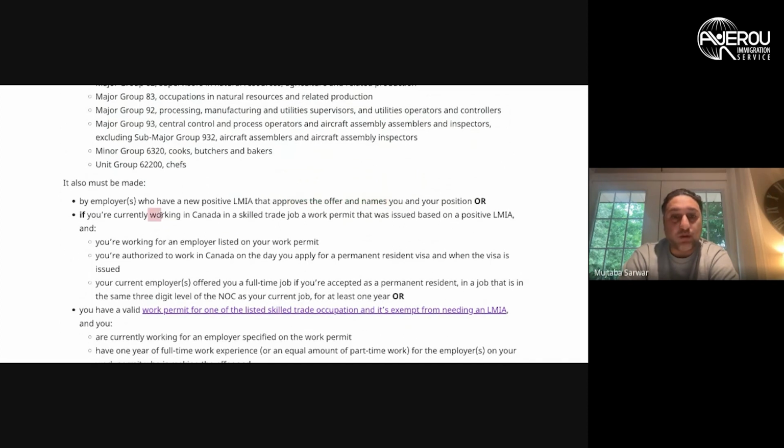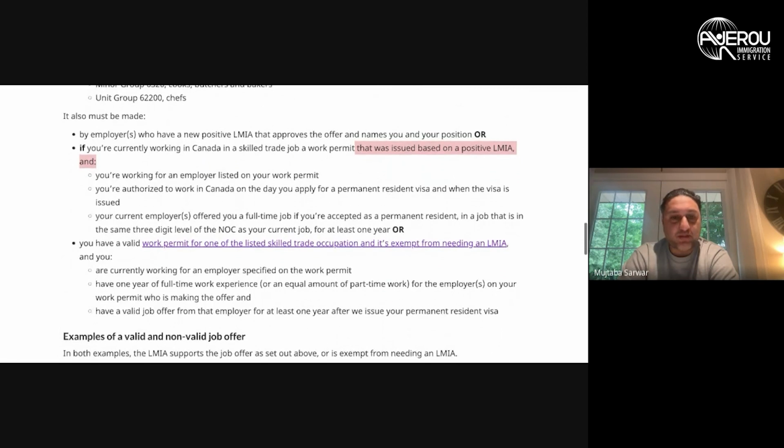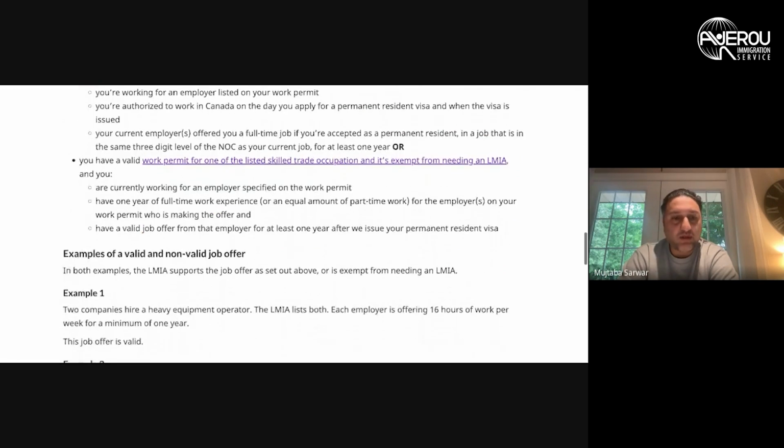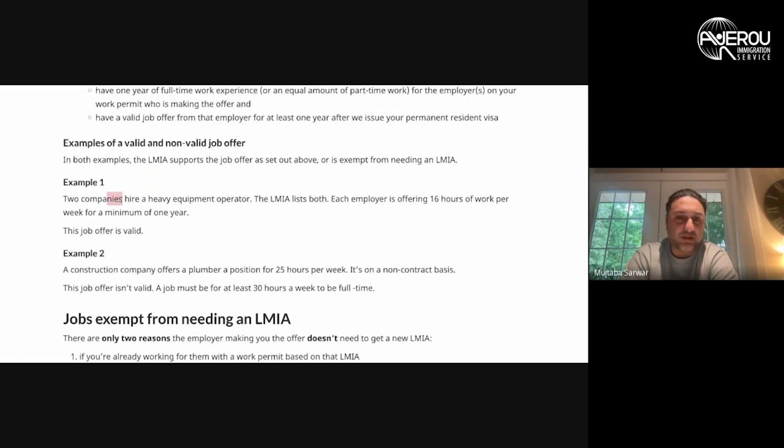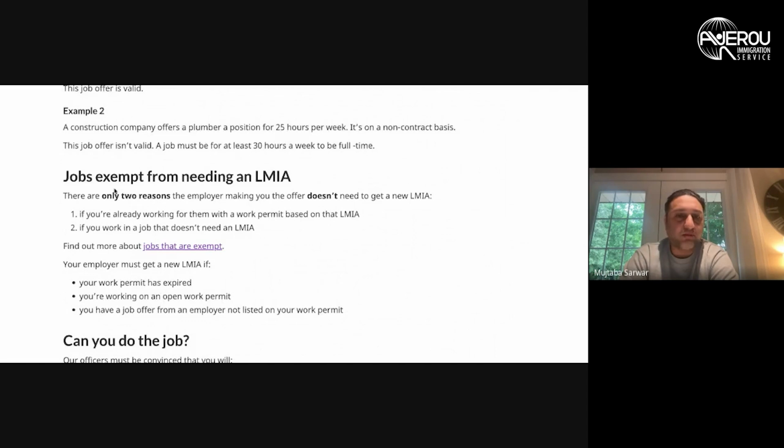Or if you're currently working in Canada, your work permit needs to be based on a positive LMIA. So these are some of the requirements for that. To give you some examples of a non-valid job offer, two companies can hire, you can have two offers. And then there's some other LMIA jobs that are exempt. I'm not sure how many skilled trades would be exempt from an LMIA unless it's an intercompany transfer.